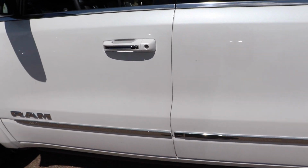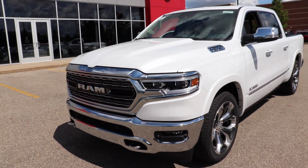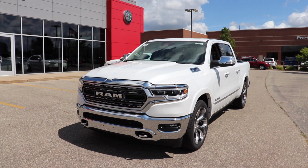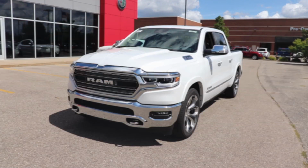The one major change from 2019 to 2020 mechanically is that all of the 2020s that have the Hemi as the equipped engine will come standard with automatic start-stop technology. Let's take a closer look at the interior.